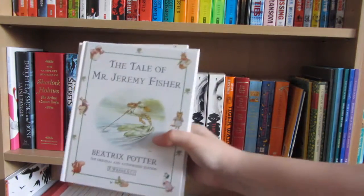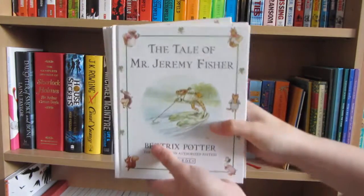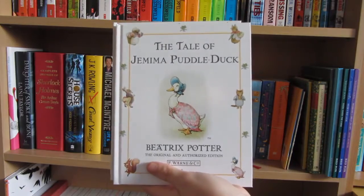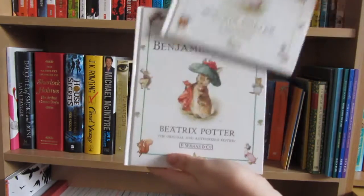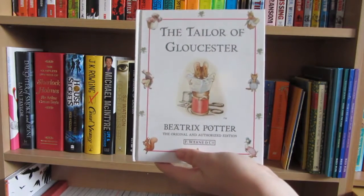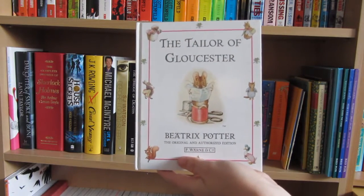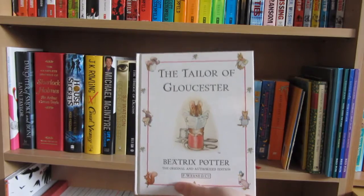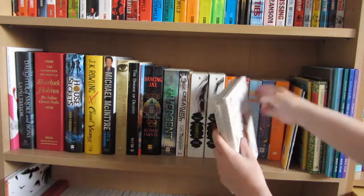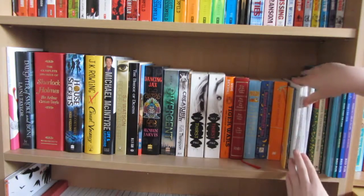So out of these I have, I'm just going to try and get these in frame, I have The Tale of Mr. Jeremy Fisher, The Tale of Jemima Puddle Duck, The Tale of Benjamin Bunny, and The Tailor of Gloucestershire. Or Gloucester, actually. I'm adding "shire" on the end, just for no reason. So yeah, I have those 4, which is cool. Gonna try and put those back there.